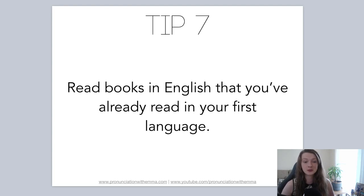Final tip. Tip number 7. Read books in English that you've already read in your first language. So I've done this with Harry Potter. I've read some of Harry Potter in Spanish and I started to read it in Portuguese, but I found it too difficult for me in Portuguese. So I stopped and I started reading other things in Portuguese. I should maybe go back because I'm sure my Portuguese has improved a little bit since I was in Lisbon.